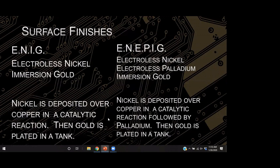Go ahead. So one of the most common ones we see here in our factories is electroless nickel and immersion gold, or ENIG. ENIG is when nickel is deposited over the copper in a catalytic reaction. Once nickel is adhered to the copper, it's plated with gold to assist in conductivity. This does carry a minor cost adder, but it's proven to be one of our most effective finishes offered.